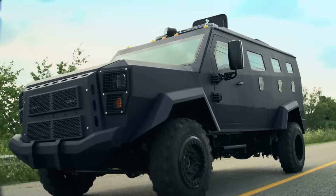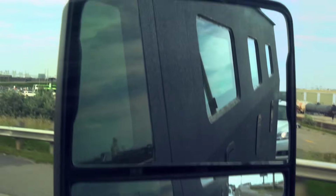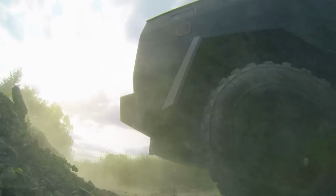Converting a stock pickup into an armored vehicle is like turning a mortal into a superhero. And when the transformation is complete, this monster truck is unstoppable.